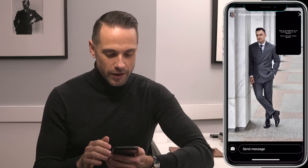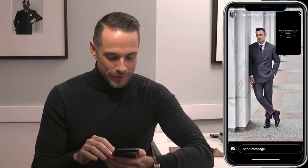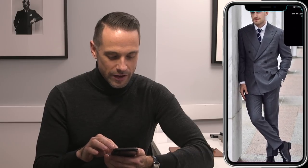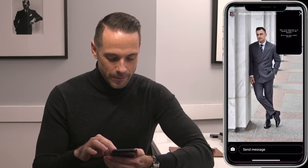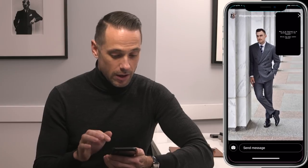Super classic look here from the Gent Next Door. This is Tony. Looks great. I mean, double-breasted suit, classic gray tie. Everything's kind of perfectly put together here. The black shoes make it more formal. I think this is a great look.